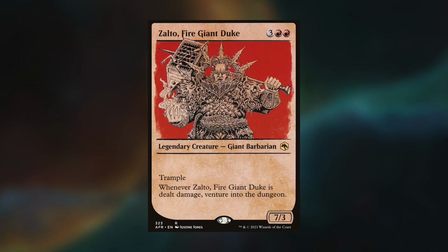I'm gonna be honest with you, I didn't even know that Zalto existed as a card until this game. I typically only see Sephiroth decks built around dungeons, so it was kinda cool to see a mono-red version of it, and Kevin seemed to be doing a pretty decent job of it too.